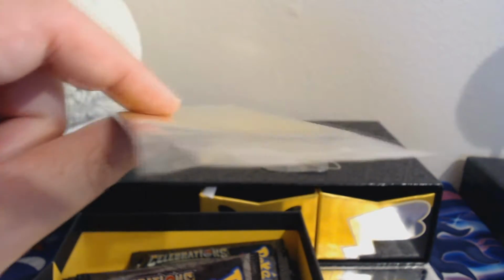Anyway, that's cool. Is this already bent? I didn't do this. I didn't bend this card. This card came bent. That's what happens when you just throw promo cards in there. In this box, we also have an absolute massive amount. I think this is all 17 of my celebrations packs.